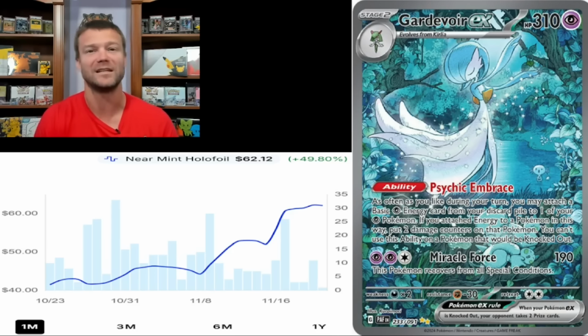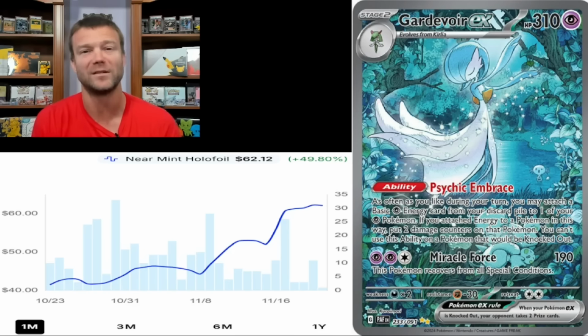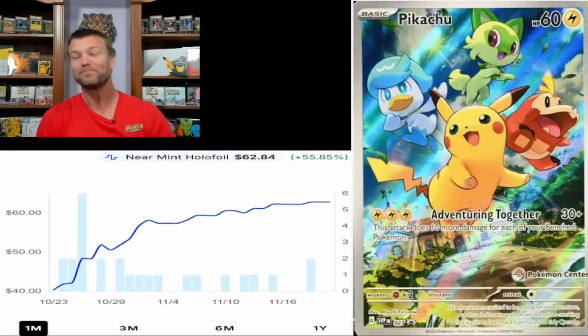But what I'm interested in is when we look back 3-5 years from now, is this going to be a $60 card? Is it going to be a $100 card? Or is it going to lose a little bit of momentum when we get the next generation of Pokemon cards out and drop back in the $40 range? We'll see. But all I know right now is it's had one heck of a month, up almost 50%. Next one right here.